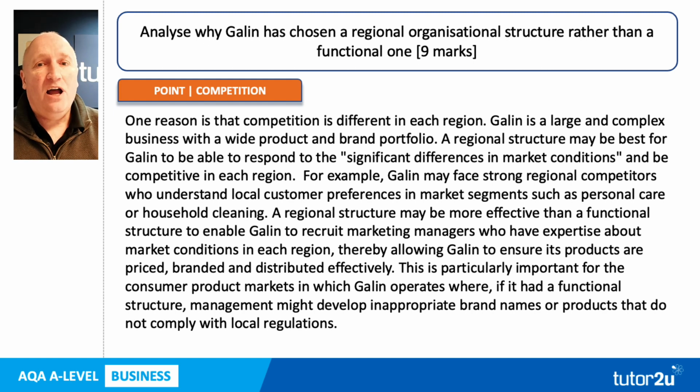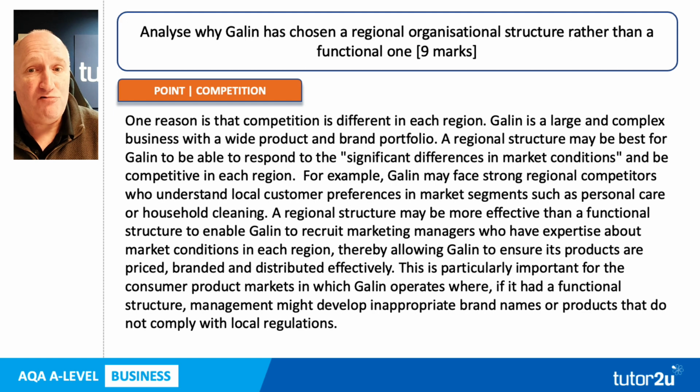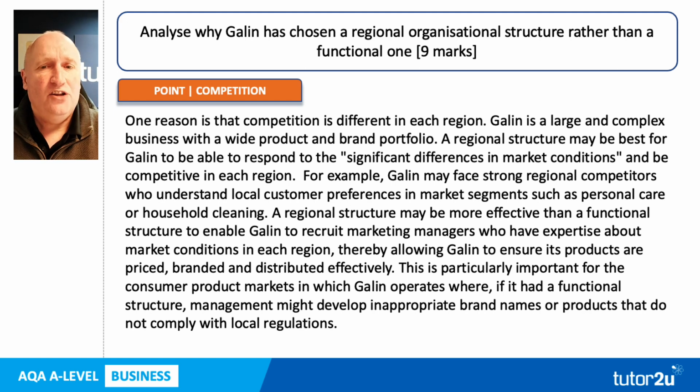Full stop. Galen is a large and complex business with a wide product and brand portfolio. A regional structure may be best for Galen to be able to respond to the, quote, significant differences in market conditions and be competitive in each region. For example, Galen may face strong regional competitors who understand local customer preferences in market segments such as personal care and household cleaning. A regional structure may be more effective than a functional structure to enable Galen to recruit marketing managers who have expertise about market conditions in each region, thereby allowing Galen to ensure its products are priced, branded, and distributed effectively. This is particularly important for the consumer product markets in which Galen operates, where if it had a functional structure, management might develop inappropriate brand names or products that do not comply with local regulations.